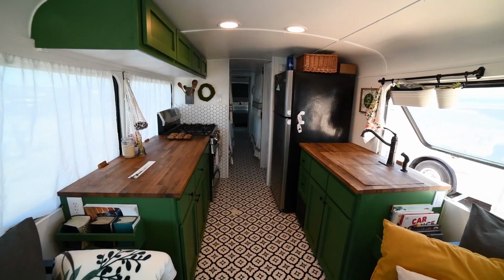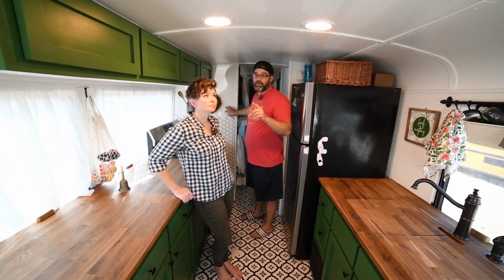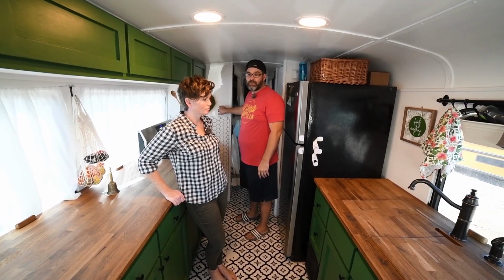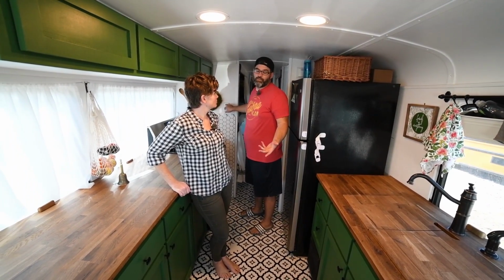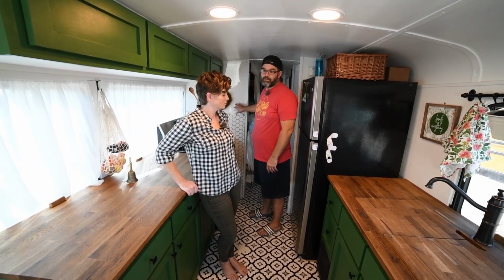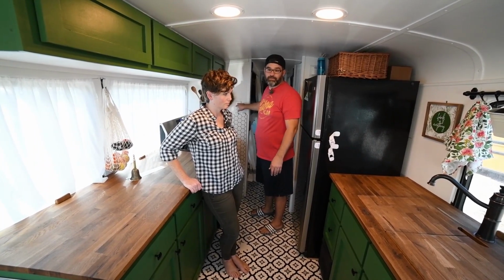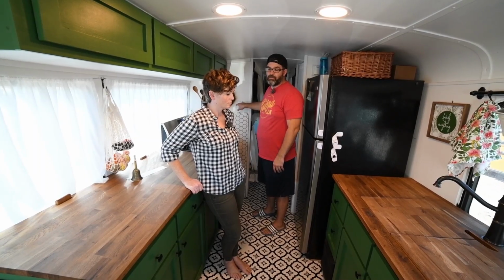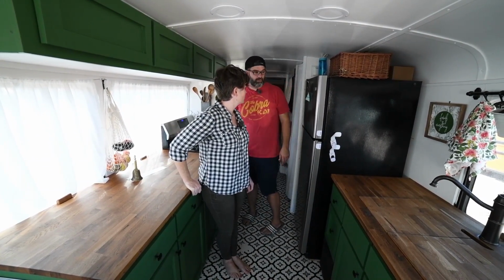Even at night, we wanted to make sure we had plenty of light, and so we put quite a few LED lights into the ceiling, and they've worked out great. So it's always bright in here if we want it to be, and I think it helps a lot because, like we said, we spend a lot of time at the table playing games or eating or whatever. Yeah. So it works out really well.